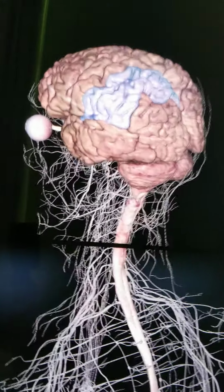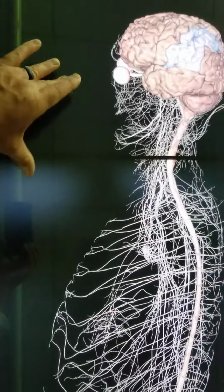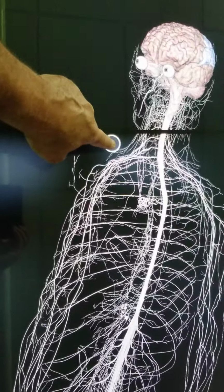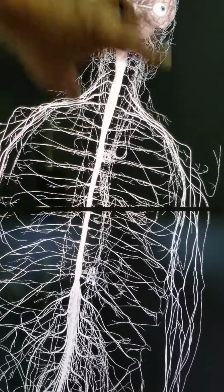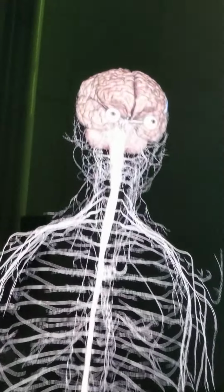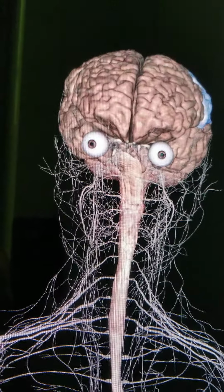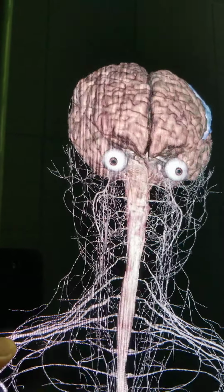All right. It's pretty freaky looking, is it not? I mean, look at all these nerves. Again, incoming information and outgoing information. This is basically the entire control center of your body. And that's just the cerebrum.